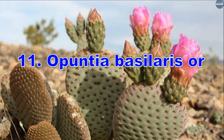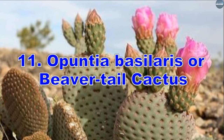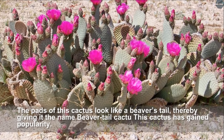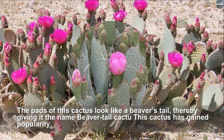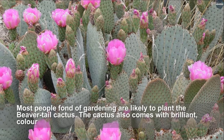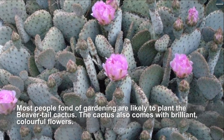11. Opuntia bacillaris or beaver tail cactus. The pads of this cactus look like a beaver's tail, thereby giving it the name beaver tail cacti. This cactus has gained popularity. Most people fond of gardening are likely to plant the beaver tail cactus. The cactus also comes with brilliant, colorful flowers.